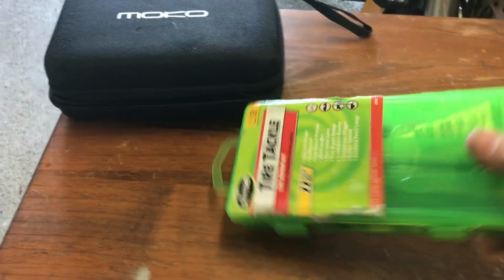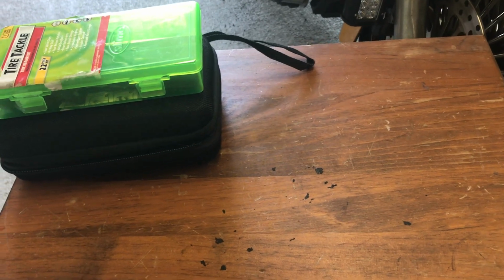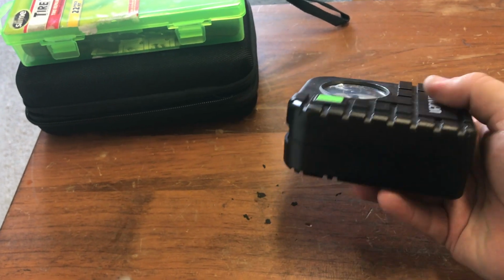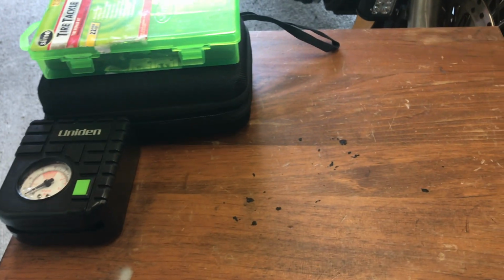Tire repair kit. Hopefully we don't need that, but we've got it in case we do. We've also got a Uniden small air pump, plugs in cigarette lighter for power. Again, hope we don't need that. Got it in case we do.